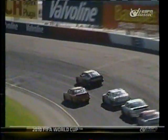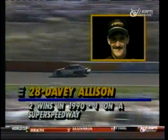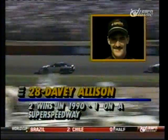Let's check in the pits with Rick DeBruhl, one of our 2 pit reporters today. Rick. Well, down here in Davey Allison's pit, the word is that his car is pushing just a bit. Not a serious problem, something they're going to adjust when they come in for the first round of pit stops, which should take place at about 90 to 95 laps in.